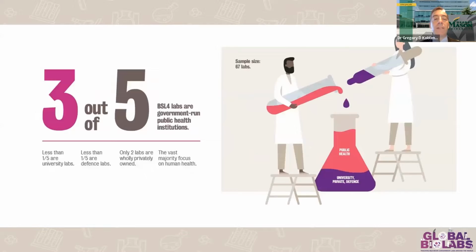About 2/3 of these labs are government-run public health research institutions. Less than 1/5 are university labs, and less than 1/5 are defense labs. The vast majority of these labs focus their work on human health.